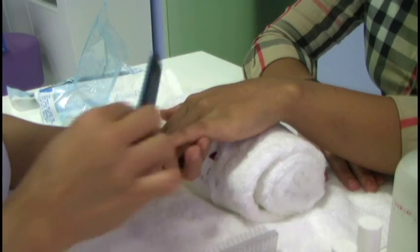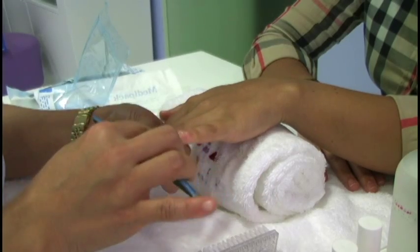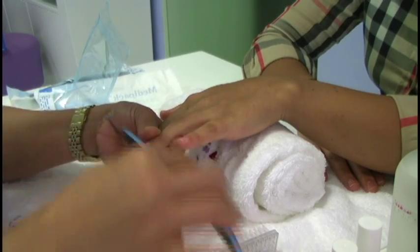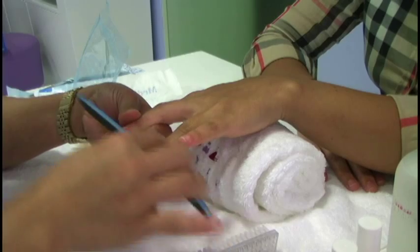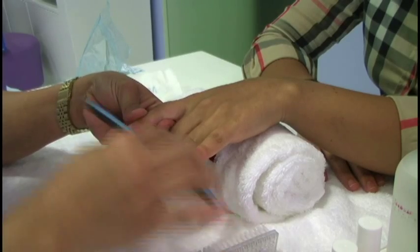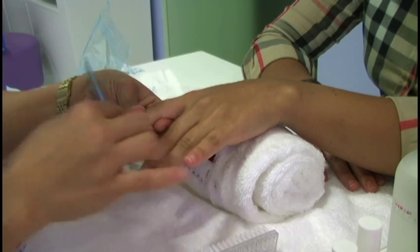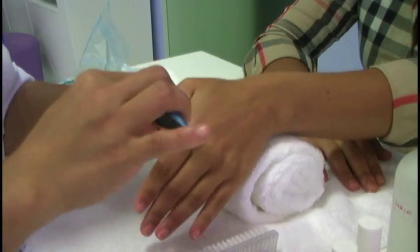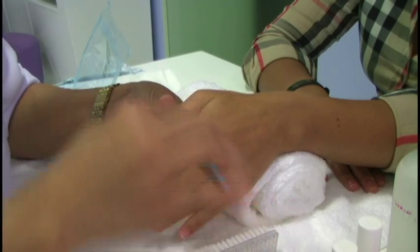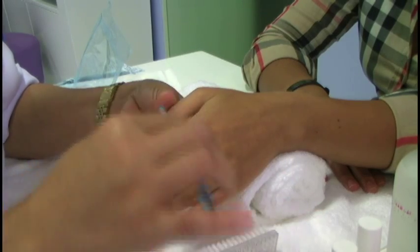You will see when we're filing, we only file the nails in one direction. An important part of filing is checking that all nails are the same length when you have finished. We must do a consultation to ask the client which shape would you like and do that accordingly to her needs.